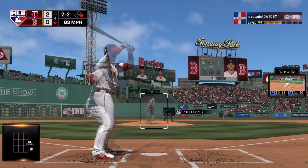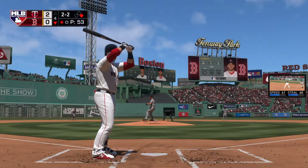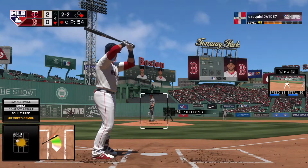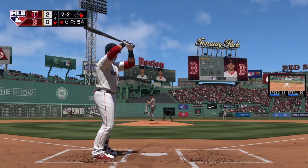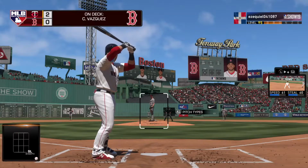Oh, don't know how you lay off that one, but he did, and it's 2-2. Broke out the sweeping slider right there and just missed off the edge. If he would have caught the corner right there, I think he's got a backwards K. Here's the 2-2. And a slider's in the dirt as he lays off it for a ball.